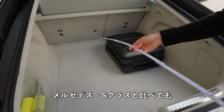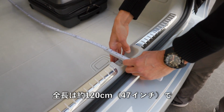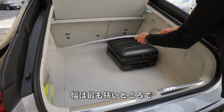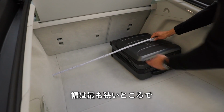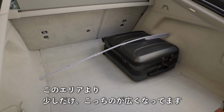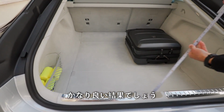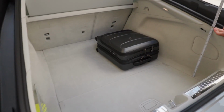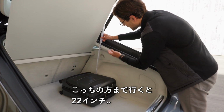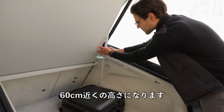Also in comparison to a Mercedes S-Class, here the length is 47 inches or 120 centimeters, quite massive. And the width at the most narrow point is a little bit less than a meter or 38 inches, and of course a little bit wider than in this area. So it's actually a good result. 16 inches or 40 centimeters here, and even higher than here where we go up to 22 inches, or almost 60 centimeters right there.